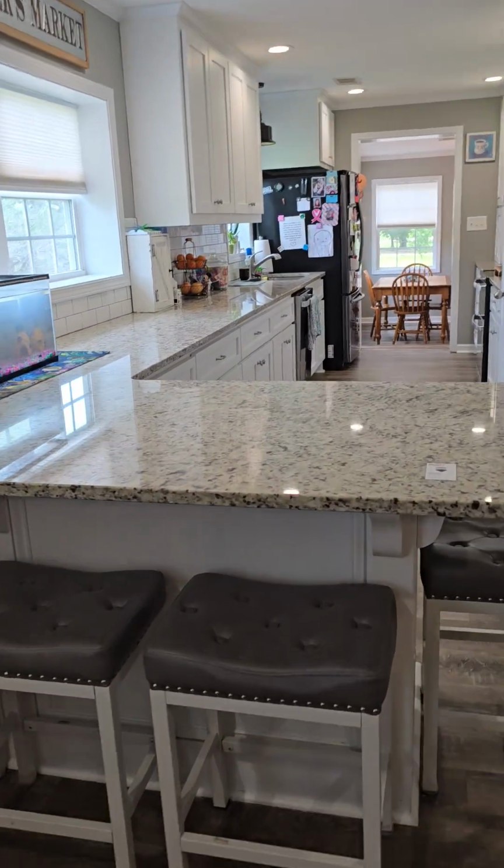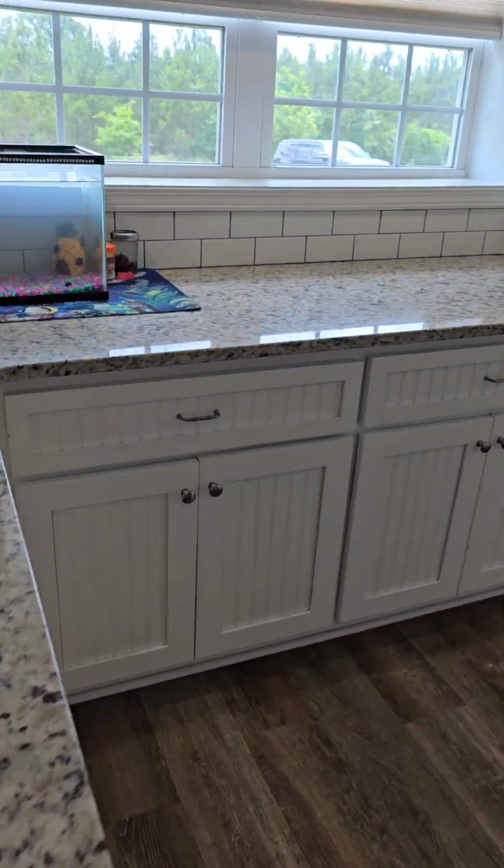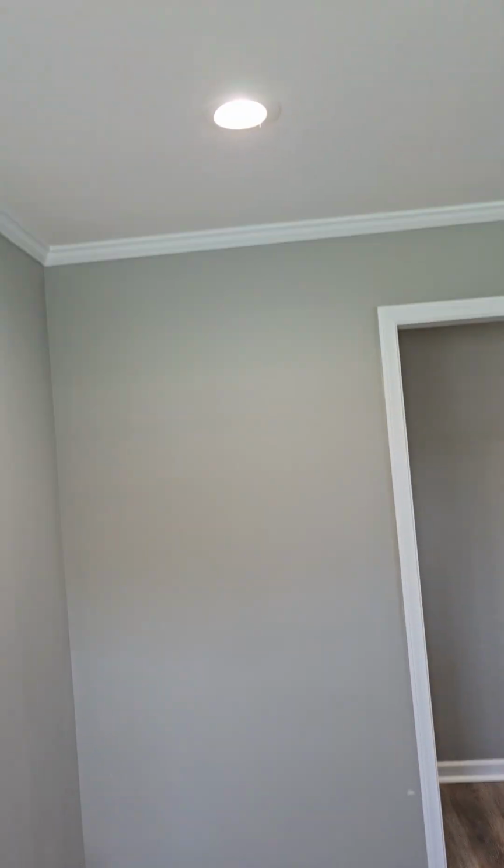There is a nice bar here. Granite countertop appears to be. It is a hard surface for sure. And it runs pretty long. And so we have this little setup right here that you could set up a little office there. You could do a little table there if you wanted to. It's just kind of a nook.